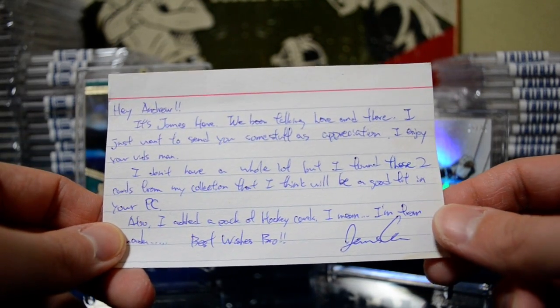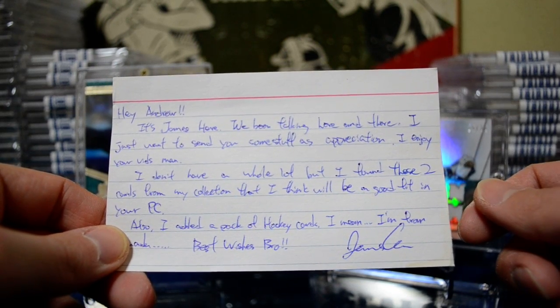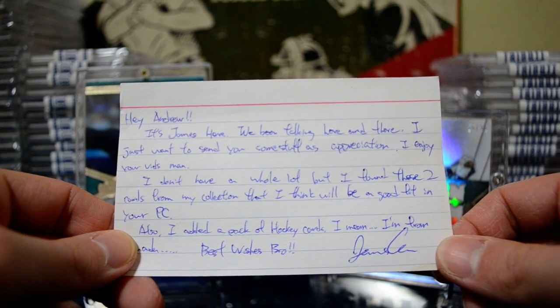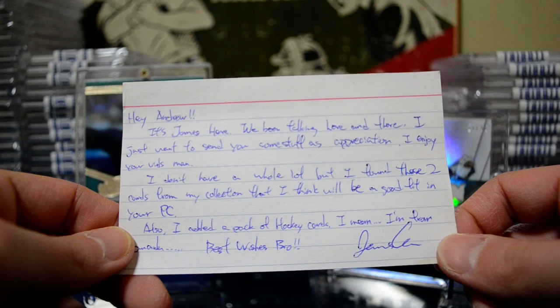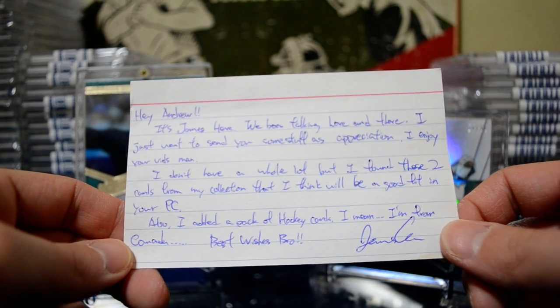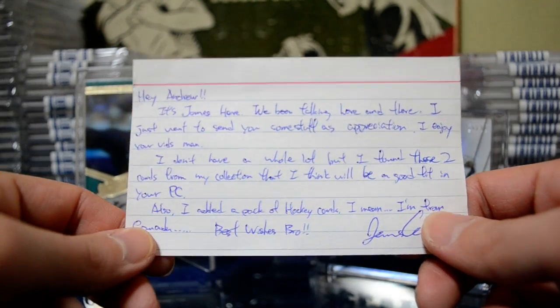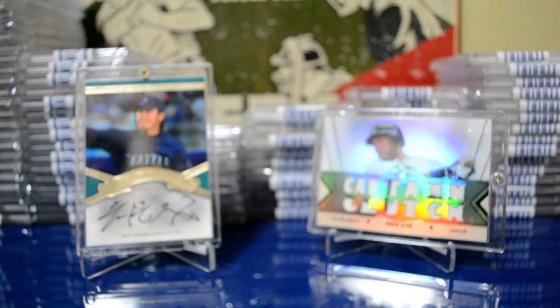But hey, Andrew, it's James here. We've been talking here and there. I just want to send you some stuff as appreciation. So, I appreciate it, man. I really do. I enjoy your vids, man. I don't have a whole lot, but I have these two cards from my collection that I think will be a good fit in your PC. And also, I added a pack of hockey cards, which is pretty cool. I'm from Canada. So best wishes, bro. James. So much appreciated, man. I really do appreciate that a lot.